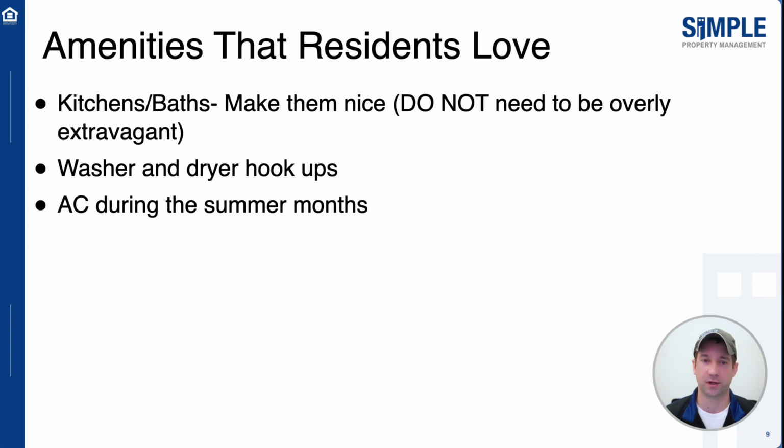Washer and dryer hookups, residents are really looking for those still. And I think that's one of those things that'll stay on this list until more and more people decide to put in washer and dryer hookups because it's such a huge thing, especially in maybe not your small 2 bedroom units, but your larger 2 bedroom units and anything more than 2 bedroom unit. Really, washer and dryer hookups would be great.